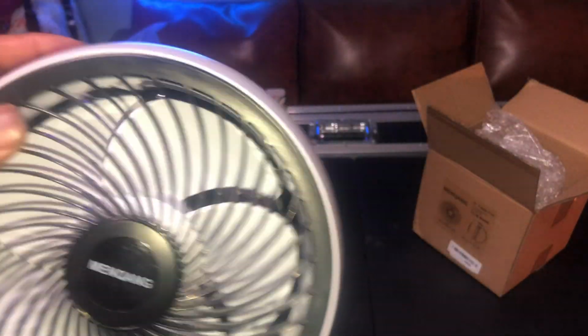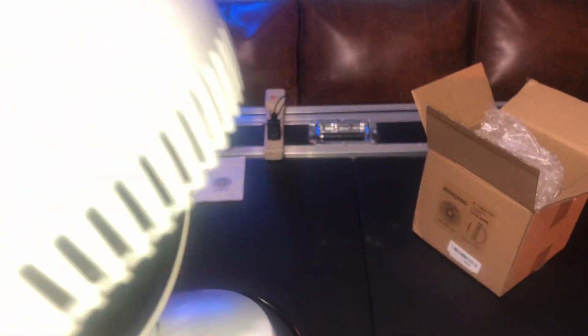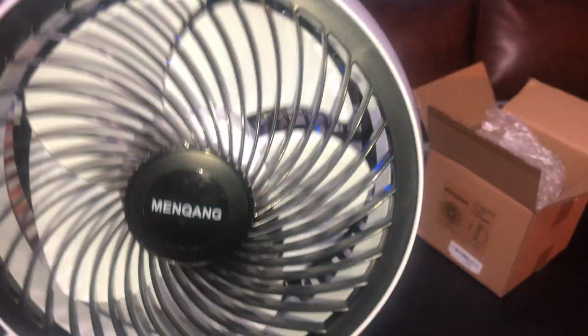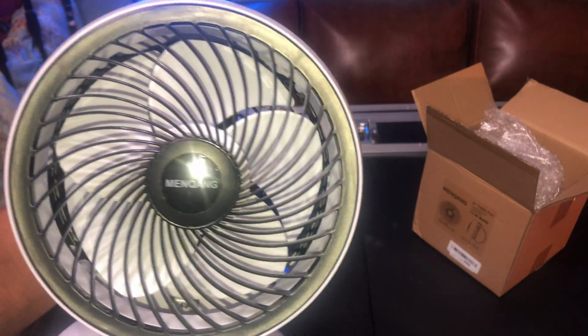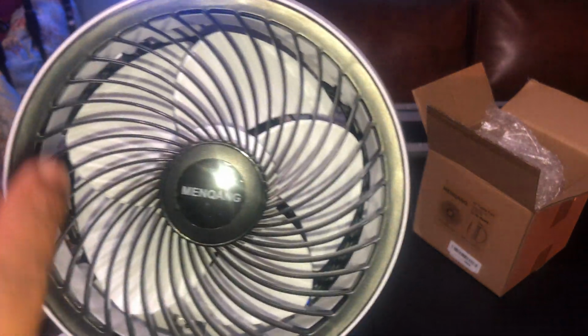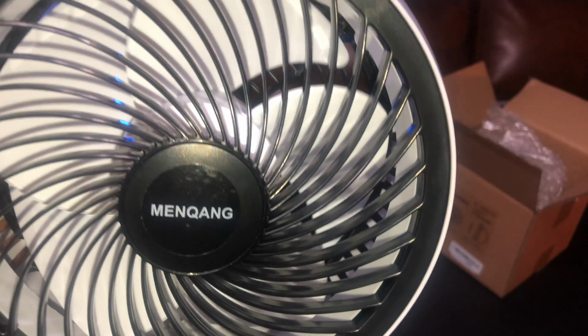The USB connector is attached to the fan. It's got the real cool looking blades. And yeah, there you go. Now, this looks exactly the same as the other one. In fact, it is the same size. I thought it was relatively smaller, but the blade set is a little bit different.